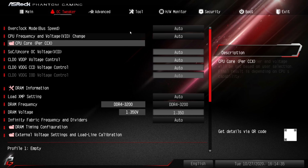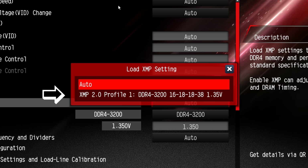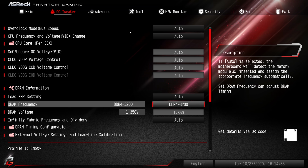Just make sure to enable XMP through the BIOS so that your RAM is running at its full speed. It's really easy to do. Just enter BIOS by pressing the delete key on your keyboard and enable the XMP profile. You can also manually set the frequency to match the speed of your RAM.